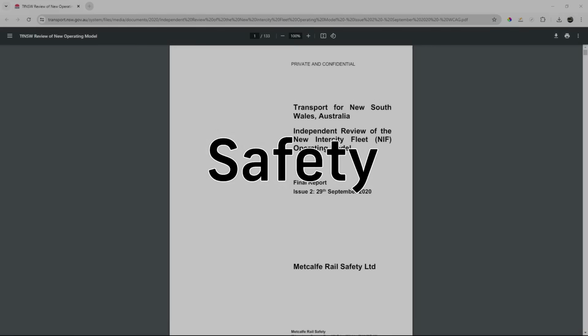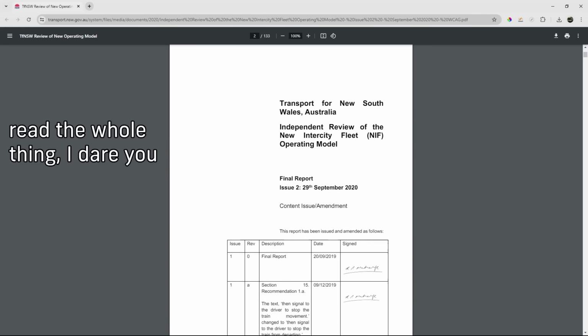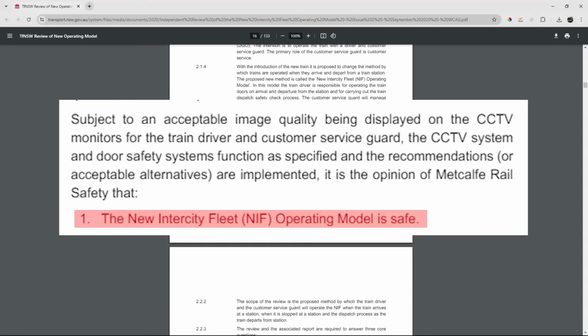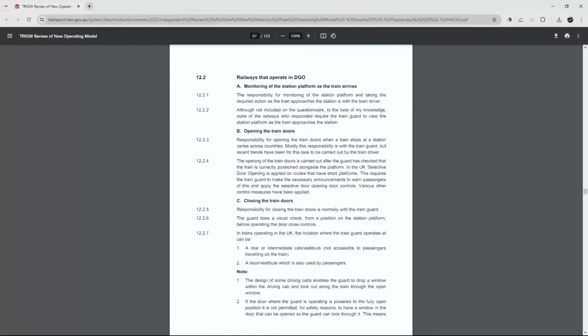Many claim that the D sets are unsafe, often pointing at the former operating model, claiming it was inherently unsafe. This is not true, and the model is fairly typical of railways globally. A fair compromise would be for guards to control doors from a cab, supervise departure through a drop-light window, and then take up duties in the passenger saloon.